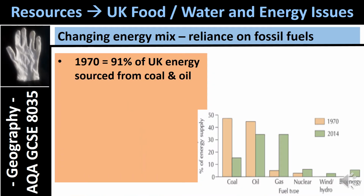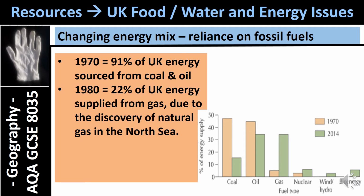In 1970, 91% of UK energy was sourced from coal and oil. You can see this in the bar chart. In 1980, 22% of energy was supplied from gas. This was due to the discovery of natural reserves of natural gas in the North Sea.